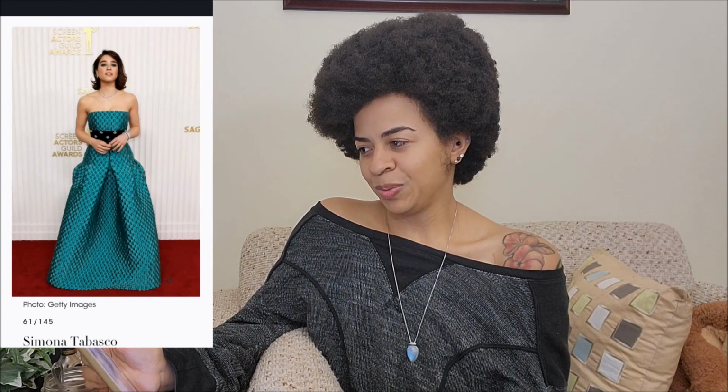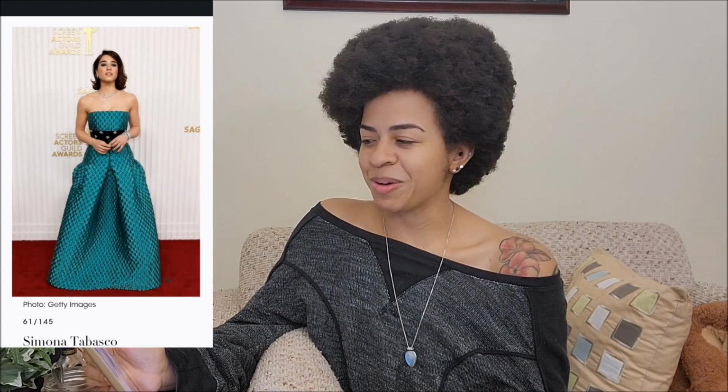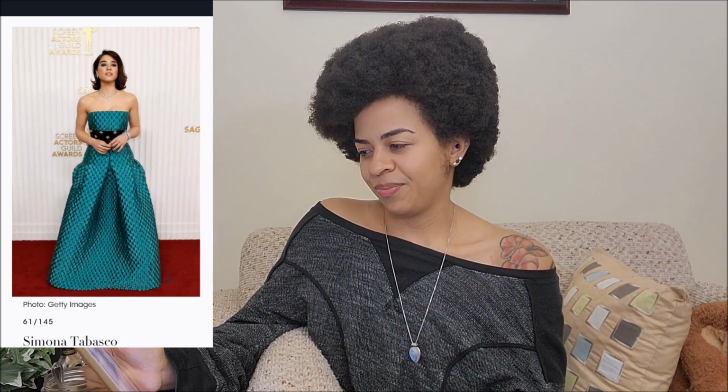Simona Tabasco. I love that her last name is Tabasco. She's wearing Armani Privé. I'm not over the moon about the puckering of the fabric, but it is cool. I don't like those random rounds on her hips. Or it's not even her hips, it's where her thighs would start, rather than the dress smoothing down all the way.